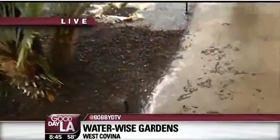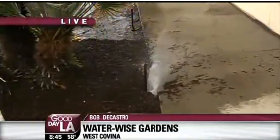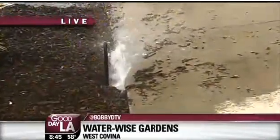I'm going to bring in Bill Millward here, who is with Netafim, a company that has been at the forefront of irrigation systems. So this, first of all, is not a very good example of what you should be doing, right? Traditionally, lots of folks have this in their homes. They've got these traditional sprinklers. That's correct, Bob. You look at this irrigation system and you can see a lot of water wasted.